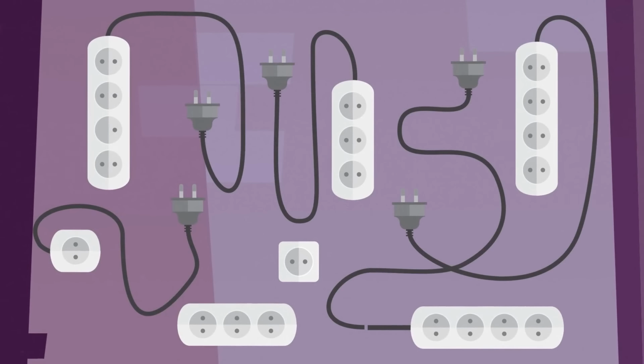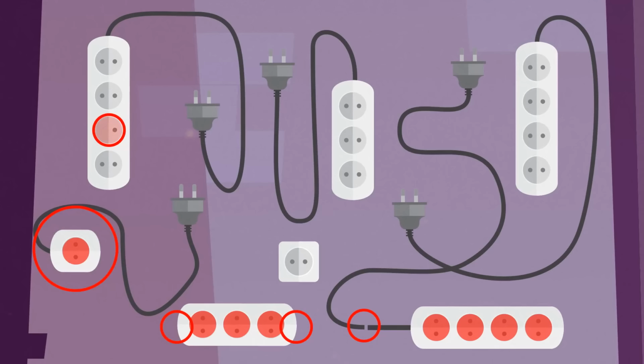Tony can charge 8 phones. Look, one strip has its cord cut. The strip with one socket is literally useless. One of the strips doesn't have a cord whatsoever. Another has no hole for a plug. Plus, one socket on each of the 2 strips will be taken by the plugs from the others.